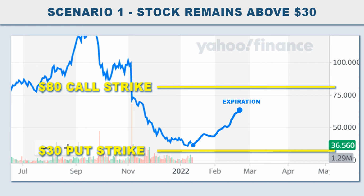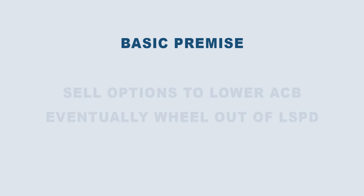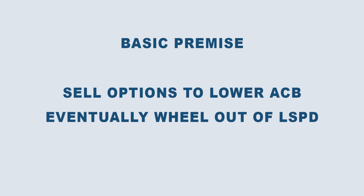Either I continue writing put options until the stock goes high enough for me to wheel my way out of it, or I lower my cost basis and wait for the stock to appreciate for me to make money, and of course continue to write options and make premiums. So no matter what happens, I expect to make a profit from this trade eventually.